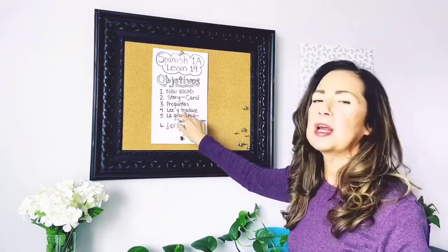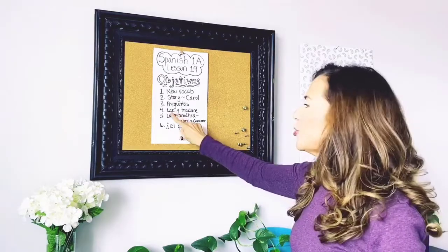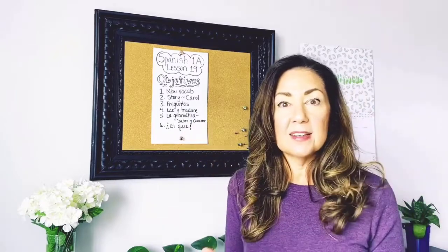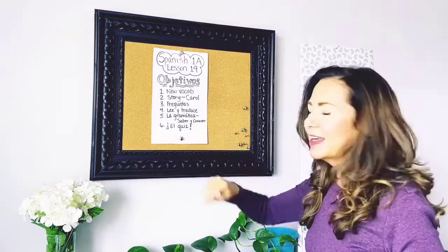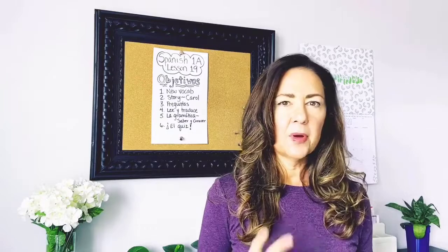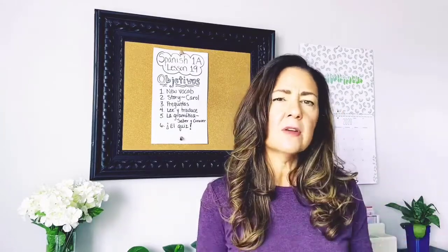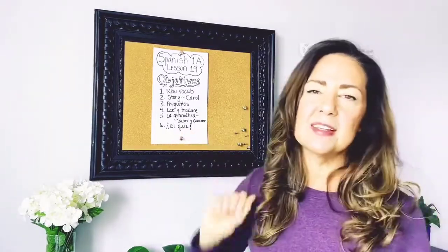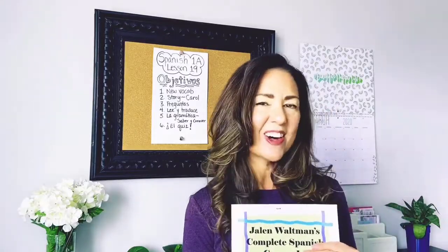Then we're going to have preguntas, a question and answer practice in Spanish. You're going to lee y traduce, read and translate, and then check your translation with me to see how well you understood it. And then la gramática de hoy is on the two Spanish verbs saber y conocer. Both verbs can be translated as to know in English, so we need to learn those and what the difference is. And then el quiz on the vocab and grammar to see how well you understood it. So, grab your workbook and let's get started.